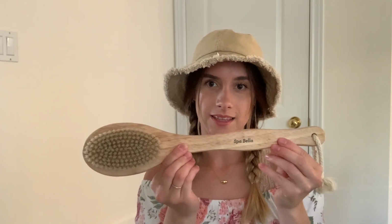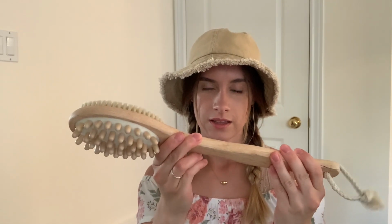Next is the dry brush. So that is this guy here. If you don't know what a dry brush is, it is a brush that exfoliates dead skin cells off of your skin and helps with circulation, blood flow, lymphatic drainage in your body. This is a body tool. You can get smaller dry brushes that are quite tiny, and they use them for their face. I wouldn't recommend dry brushing for your face, but dry brushing for the body is really good.